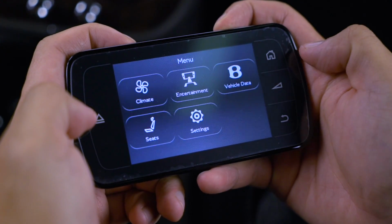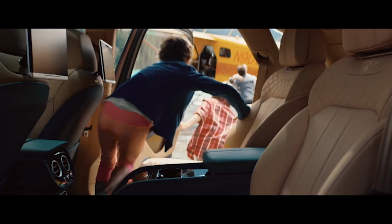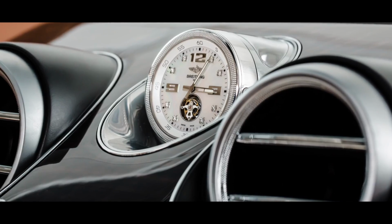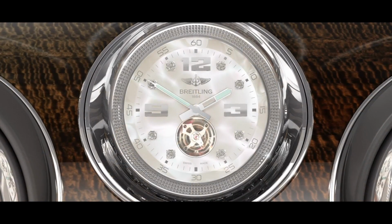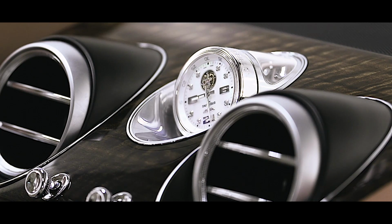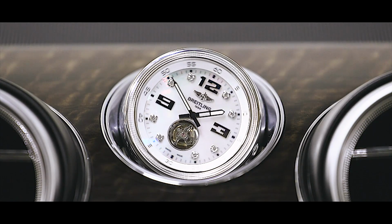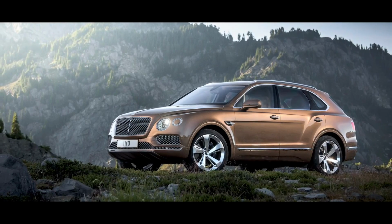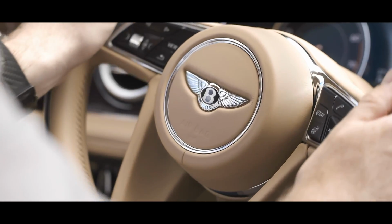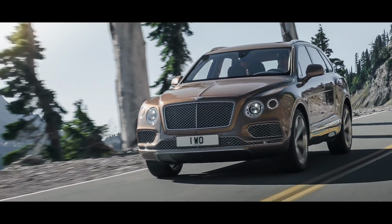One of the most interesting and expensive accessories that you can add to your Bentayga is the Mulliner Tourbillon. It's a fully automatic mechanical watch made by Breitling, and it has a 50-hour power reserve. Unfortunately, it's not available in Malaysia. But just so you know, it's priced about 2/3 of the car's actual price. It's also ultra exclusive in the sense that it's available to 4 Bentaygas a year.